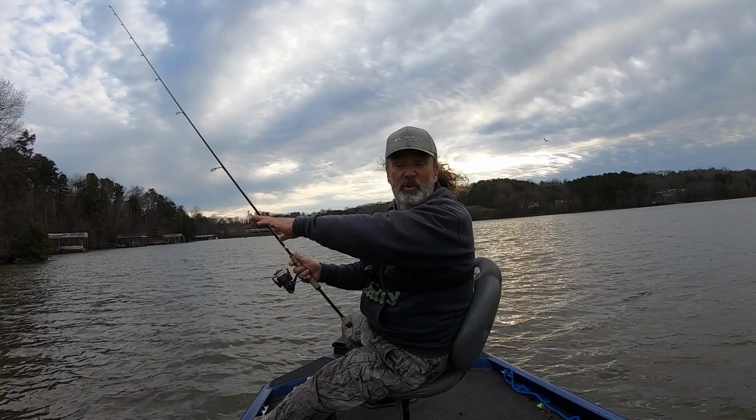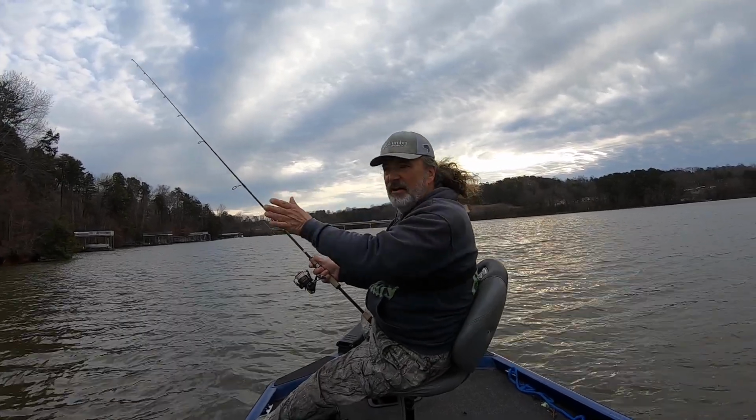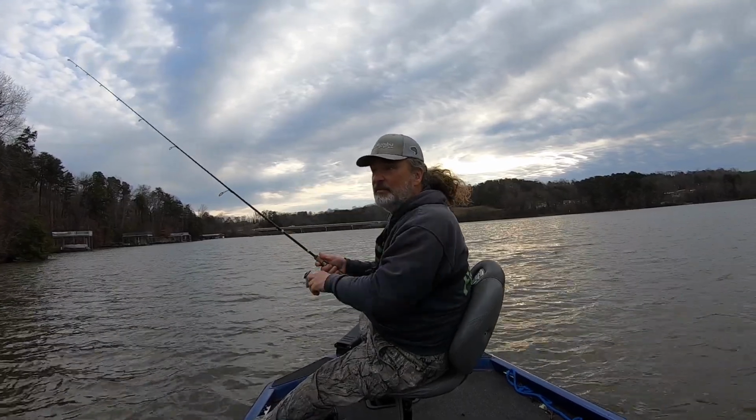So we've got a point here that's got a shelf on it. Stays fairly shallow out just a little ways, and then it drops off. We're catching the fish on top of the shelf.